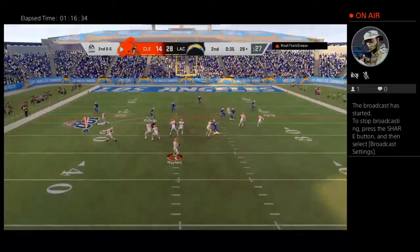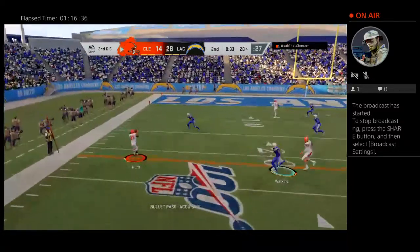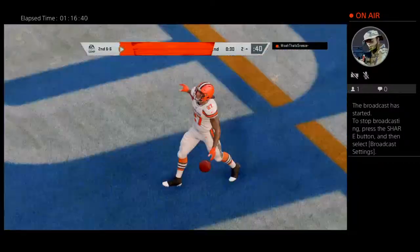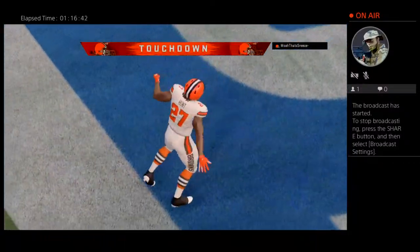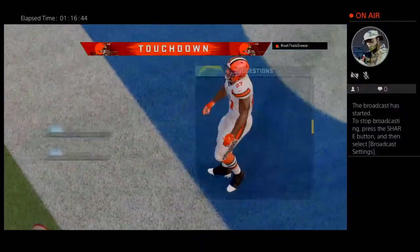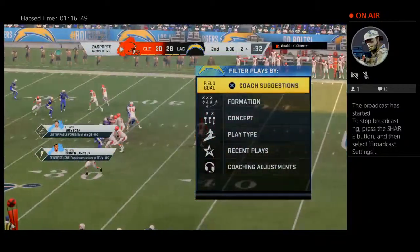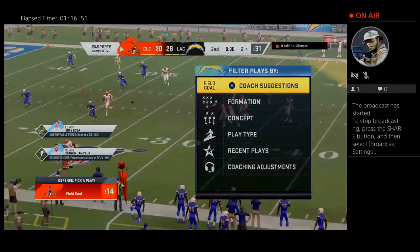To throw on 2nd and 6. Mayfield gets this to Kareem Hunt, his running back. And he is into the end zone. Touchdown, Cleveland. Kareem Hunt, 28 yards, as his guys are back within a single score.